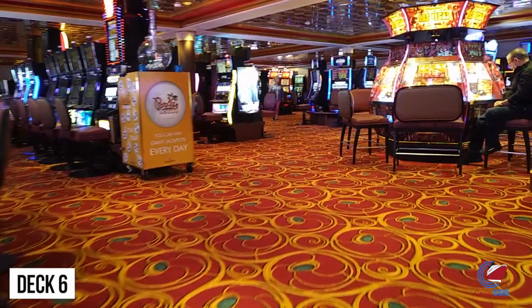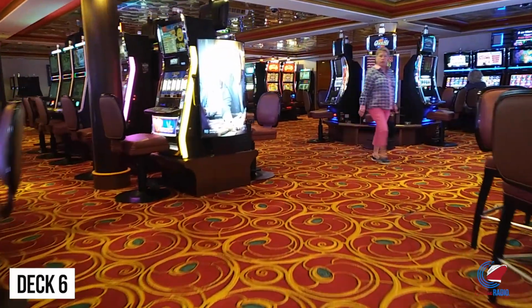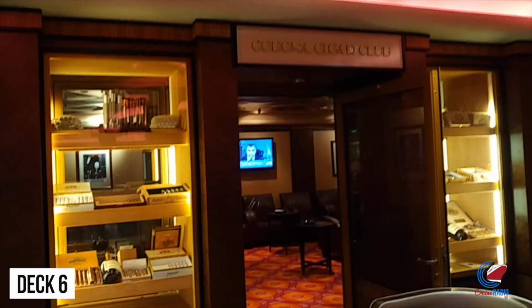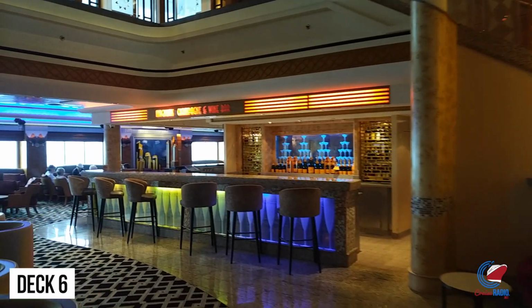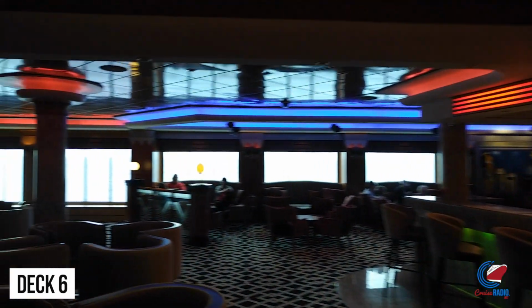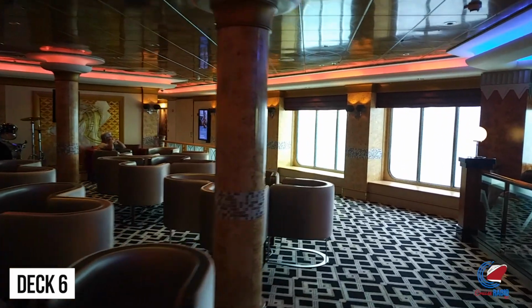You keep walking, and something interesting here, the casino takes up a good part of the midship here on Pearl, but you walk out of the casino and you'll come to the Corona Cigar Club, and then that is just in what they call the bar district area or bar city. You're going to have Magnum's Champagne and Wine Bar in here. Also, Shaker's Martini and Cocktail Bar, and a whiskey bar, which I believe is called Malting's Beer and Whiskey, something like that, in this area.